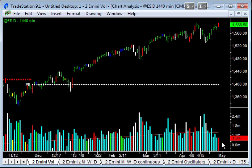It was an exhaustion buying bar. All that means is on today's activity, the majority of the trade going through was upticks. And the average trade size was pretty high, so just watch out.